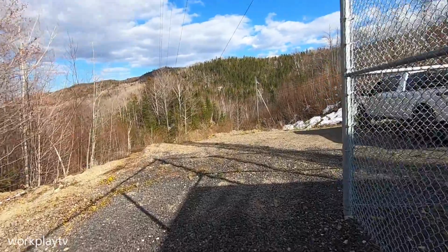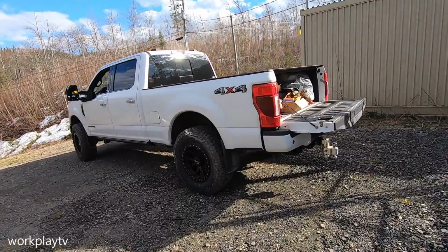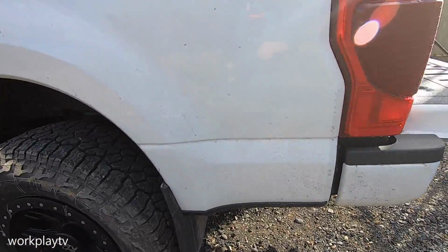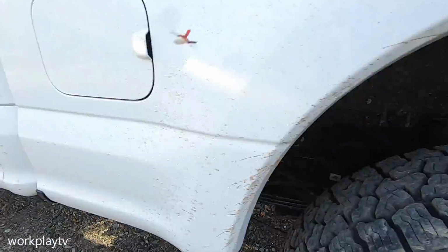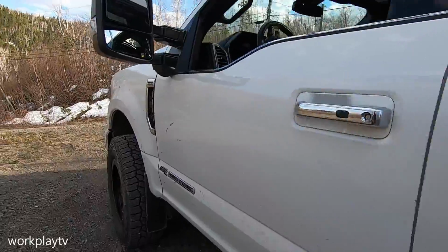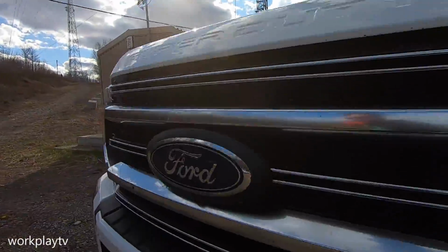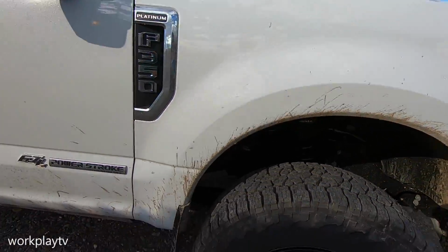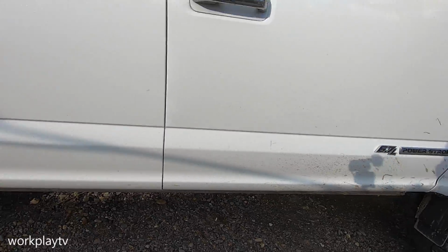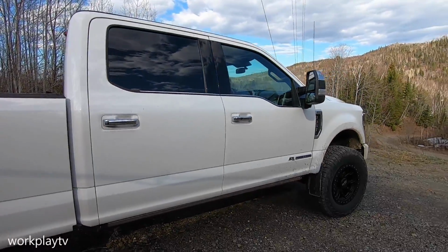But the truck is taking a shit kicking again. You know how I had her nice and clean? Not anymore. She is rode off again. Mud and bugs. It's not as bad as yesterday. But if I find a car wash on the way through, I'll probably stop and give her a hose off.